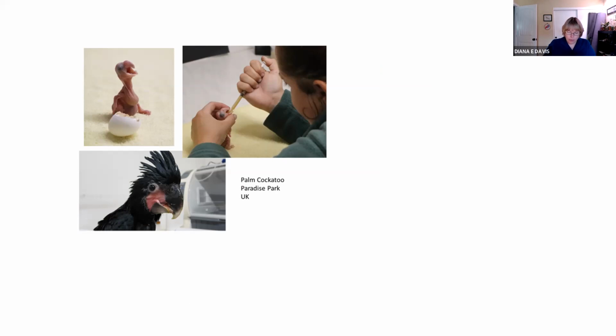So when we talk about crops, we've talked about these before. We all know what these are by now. It's a sac right here at the base of the throat that some species use to store food for later, which is great if you're feeding the baby, because that means you don't have to feed them as often.